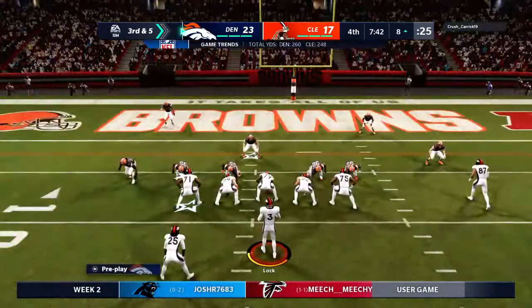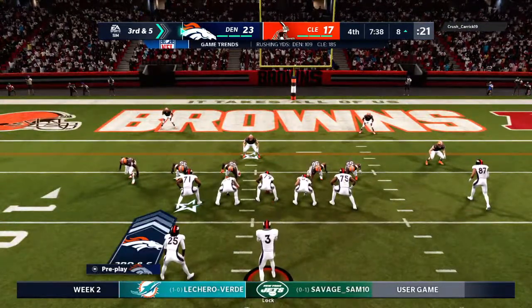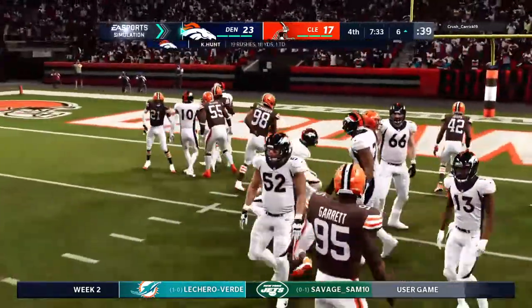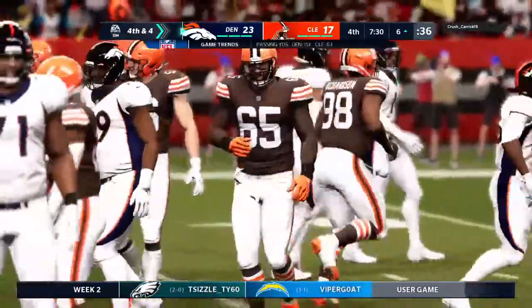The Broncos on 3rd down. They've converted a third of their opportunities, 3 for 9. This will be 3rd and 5. They run again with Hunt. And he'll be stopped just outside the 5 at the 6. 2 yards on the pickup there. It's 4th down. 6-yard line.